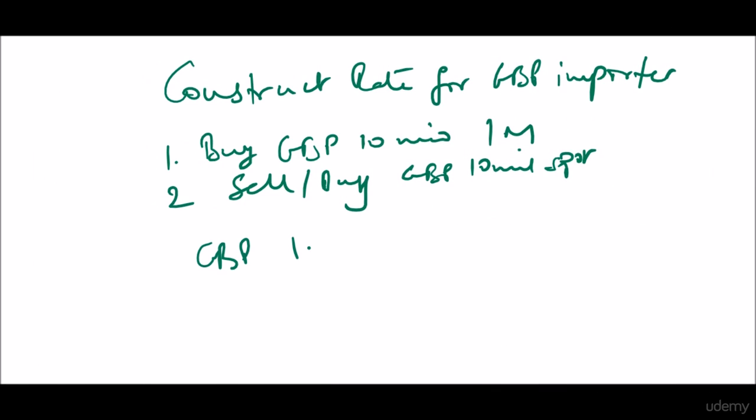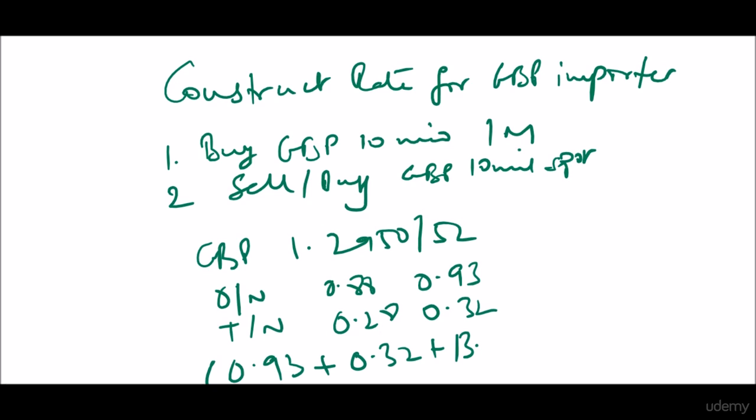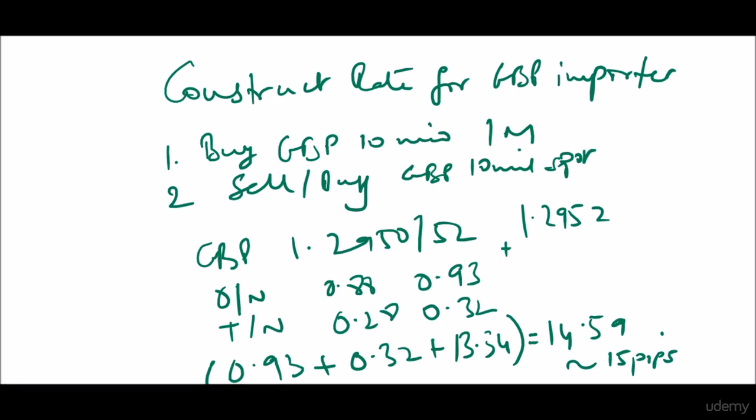and assuming that the rates are as below, sterling is 50.52, the overnight is 0.8893, term next is 0.28.32, 1 month is 13.14 and 13.34, and the customer margin is 2 pips. Since the sterling is at a premium to the dollar, the dealer needs to do a sell-buy swap. He or she would be a payer of the swap and therefore pay a total of 0.93 plus 0.32 plus 13.34 1 month swap, which is equal to 14.59, roughly 15 pips.